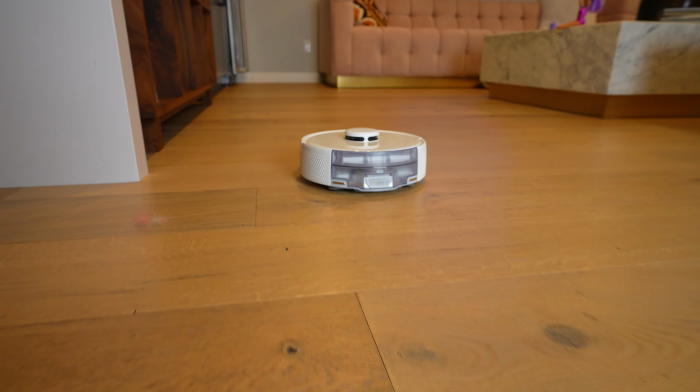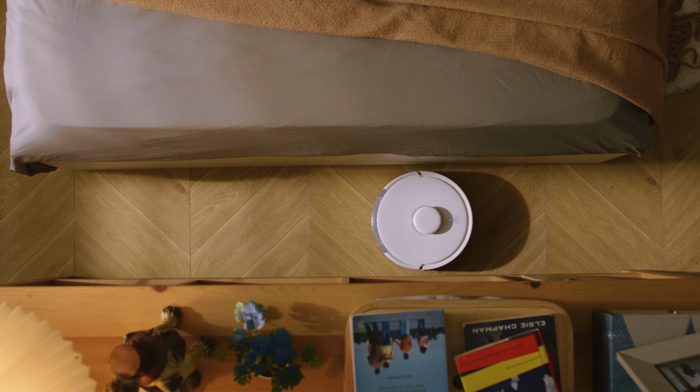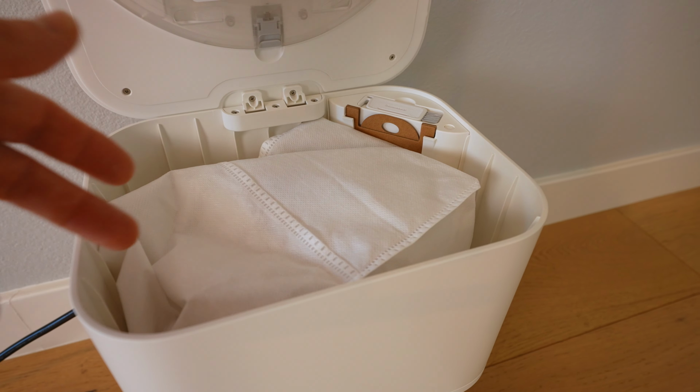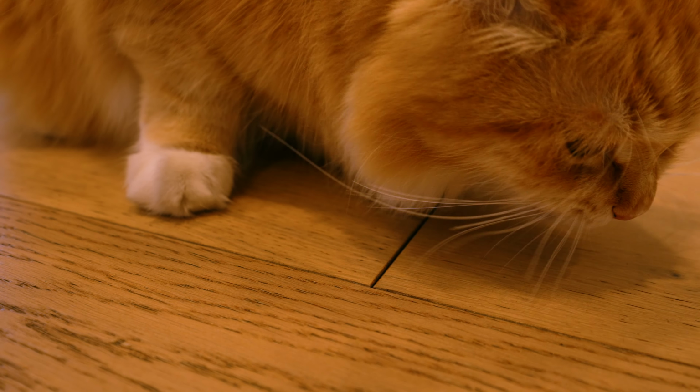Runtime is about 150 minutes on low and less at the higher suction levels. You can clean up to about 1,300 square feet or about 120 meters on a single charge, which is pretty sufficient for most single level homes. After it's done, it auto empties at the base. The bag holds about 4 liters, which should be good for a little over 2 months of cleaning. Now, if you have pets, you'll probably want to do some mopping as well, and we are getting to that.